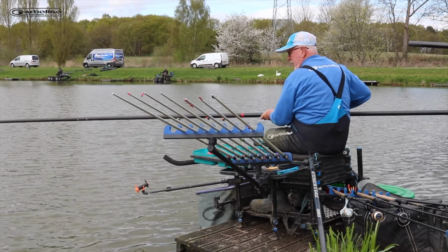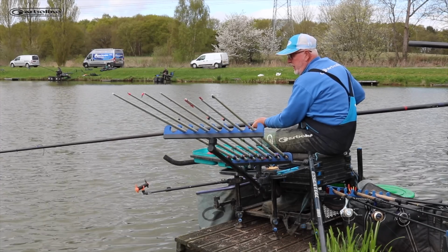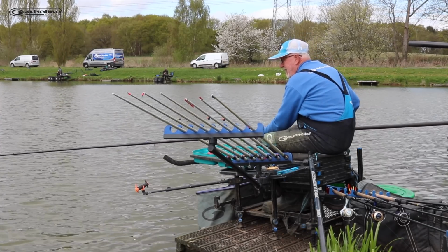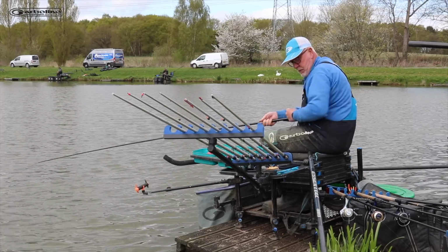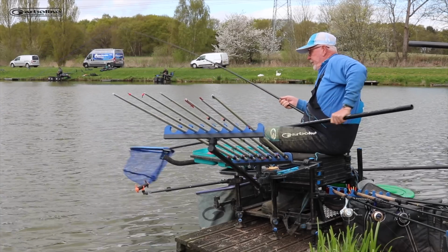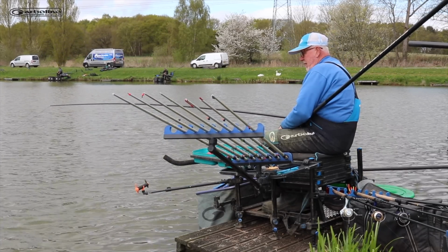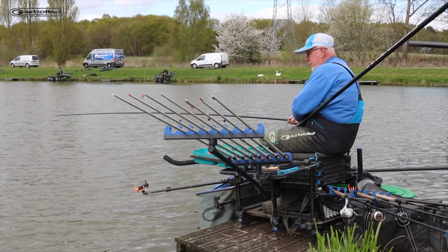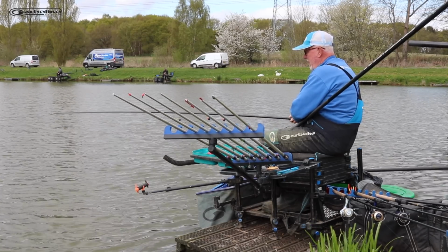Well, I thought I had a bite last time, but I thought it might have been a small fish. But obviously we're off and running now. Get myself sorted and nice and steady away. It's not a happy fish.